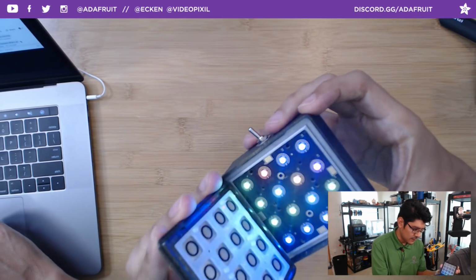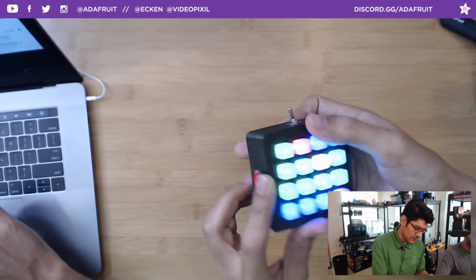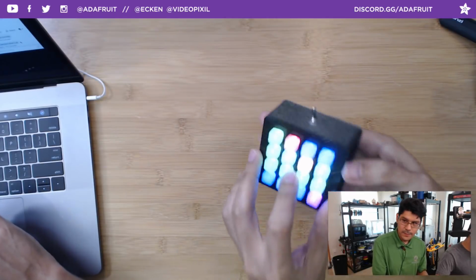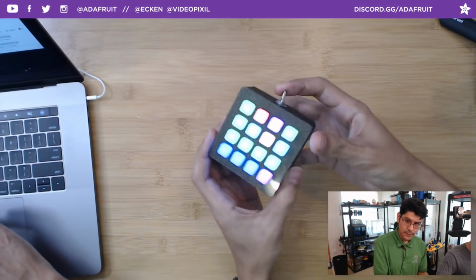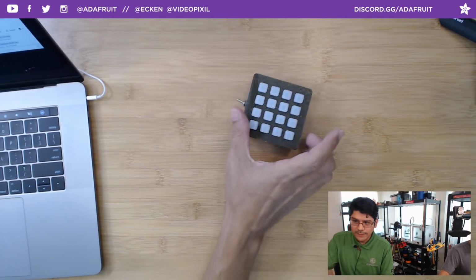The thing is you just line up the holes and then snap it in. That's it. There you go. So I can turn off now. All right, so let's take a look at the Learn Guide and just walk through the assembly a little bit.